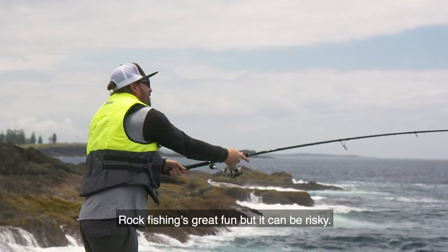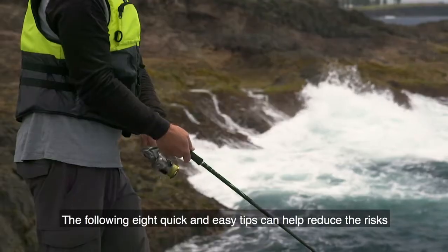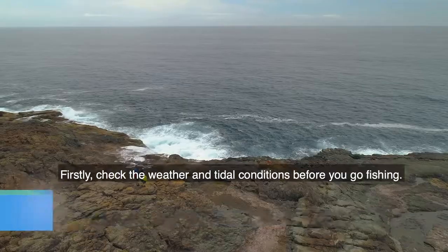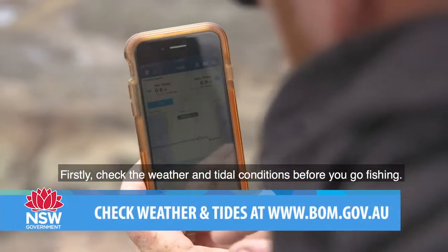Fishing's great fun, but it can be risky. The following 8 quick and easy tips can help reduce the risks and make your rock fishing experiences safer and more productive. Firstly, check the weather and tidal conditions before you go fishing.